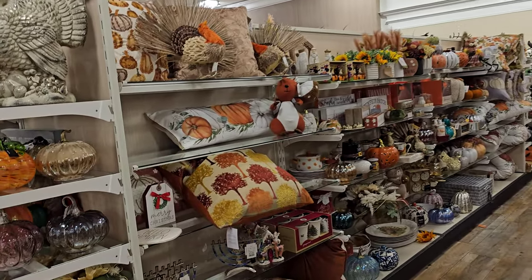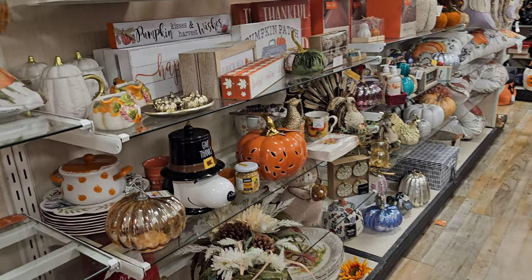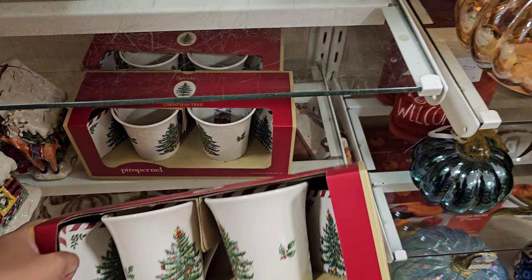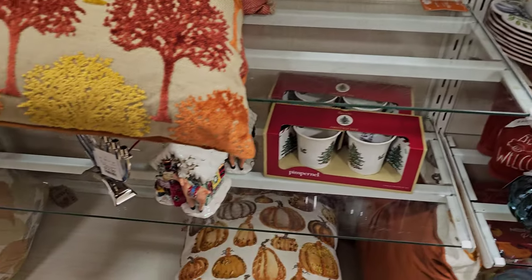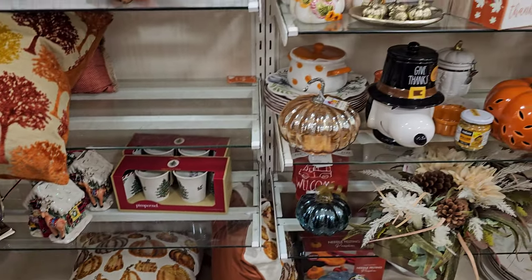And we get into fall. I want to say maybe most of their fall pumpkins might be picked. Oh my gosh, are we kidding? Okay, well, it's here. We'll look at it. These are 15. And you get the little coasters as well. That's 15. That is so crazy. I'm not ready.